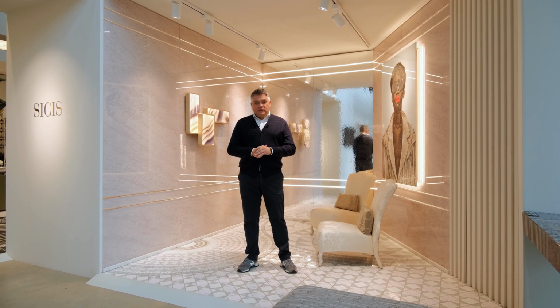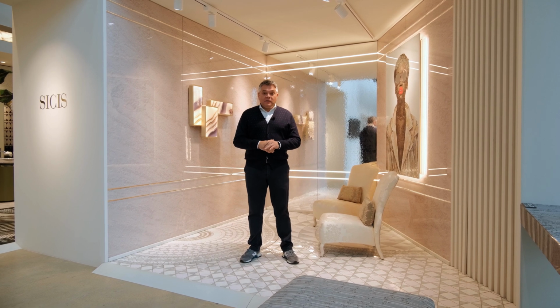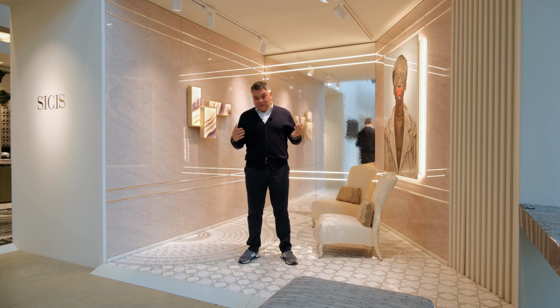The second and very important part of Sicis range is marble mosaics. Mosaics that are created from natural stone. Of course, given the natural possibilities, the color palette here is not so wide, but thanks to the creative approach we get a piece of art.